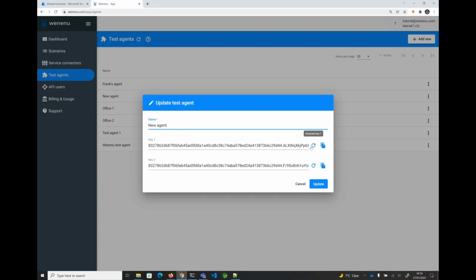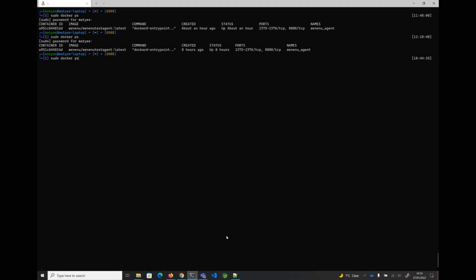And the test agent runs as a Docker container, so basically it can be run everywhere where a Docker container can run. If I copy this key, I could start up a test agent on any location where I would like to do that. I give this key at the startup, so the test agent can register itself with Wenenu, and then it can execute test steps. So I have already one running here in my Office location, and this test agent is going to be used to test the connectivity from the Office to the restored machines later.